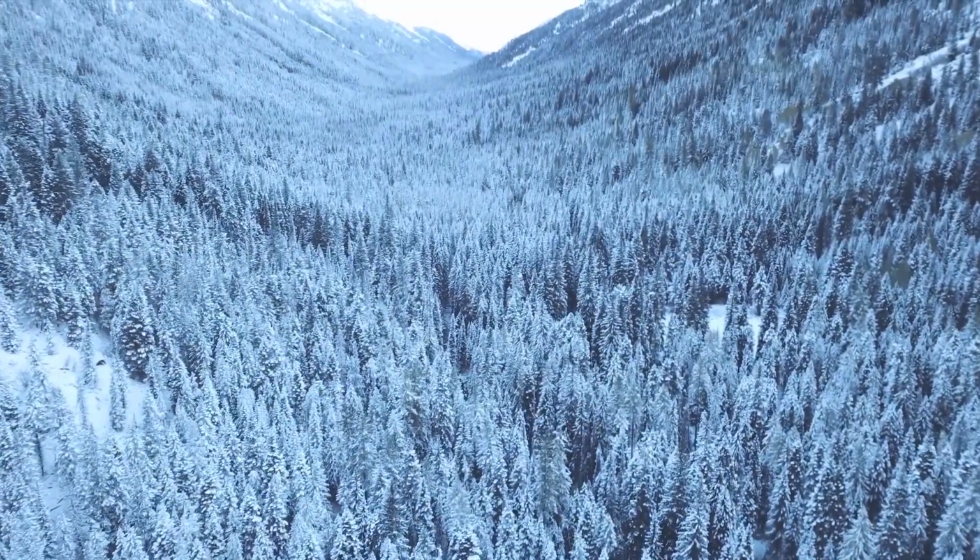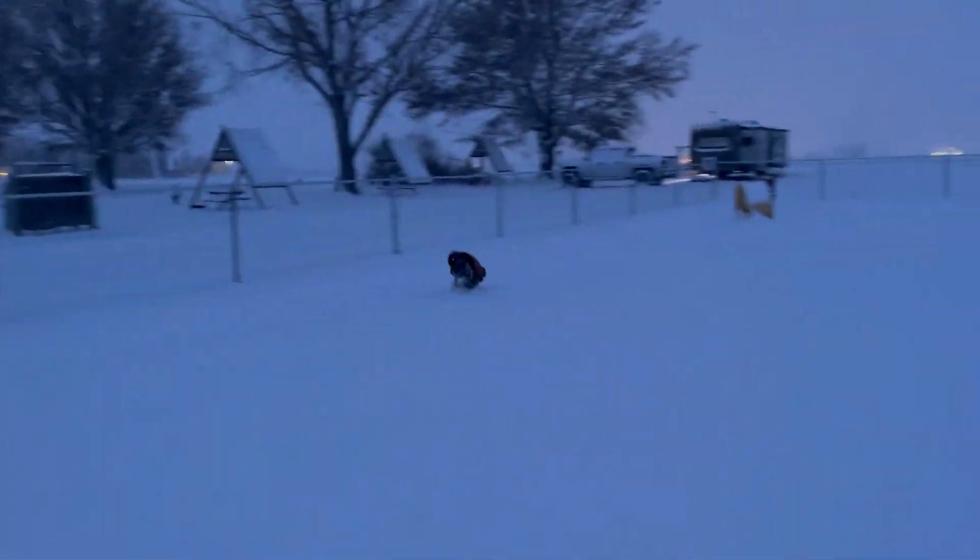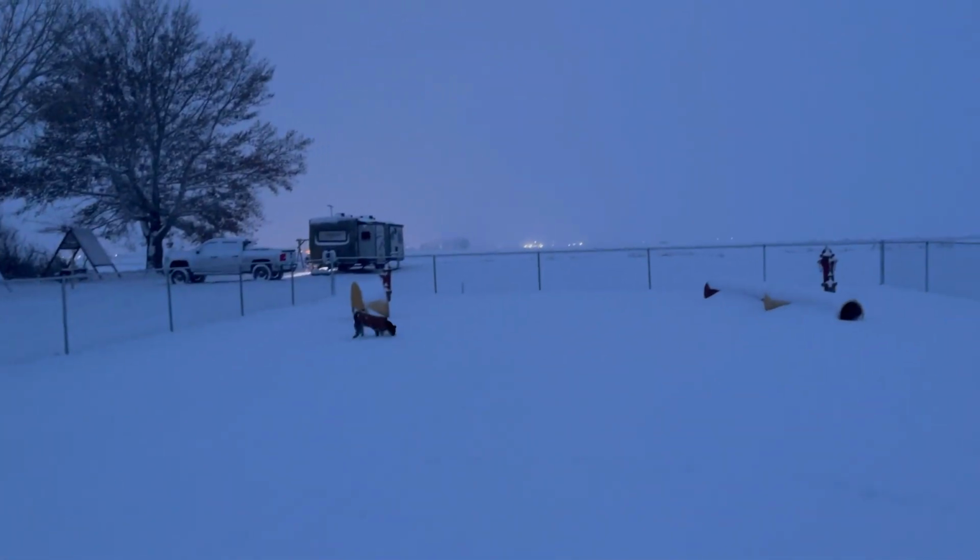Hey Siri, what's the weather? The National Weather Service has issued a winter storm warning until tomorrow. It's currently hazy and 20 degrees.